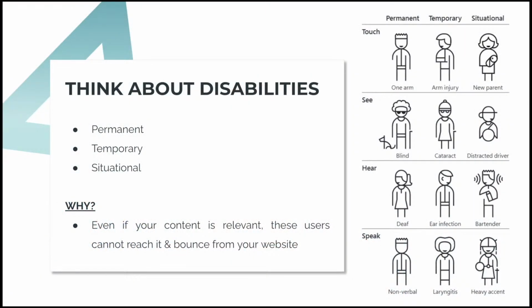The last point, which you should always consider when building and optimizing your website, is thinking about disabilities. There are more than 20% of all people who are suffering from some kind of disability, be it temporary, be it permanent, or situational. An example of permanent disability is when someone, for example, loses their sight. They become blind and their sight is unfortunately never coming back.